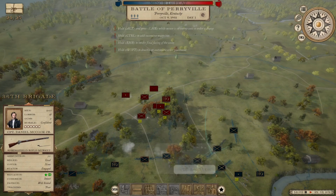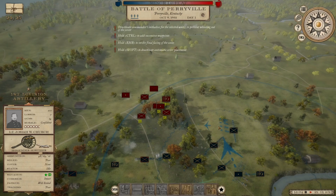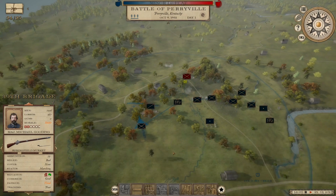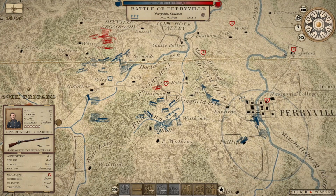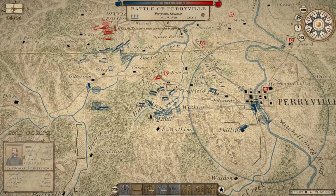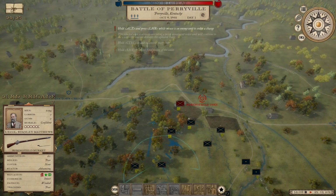Surrounded in the woods back here. I'm gonna have you come over here, just because I don't think this site's gonna last much longer. Guns. These guys are finally starting to move. And we're starting to collect over here, so good thing.